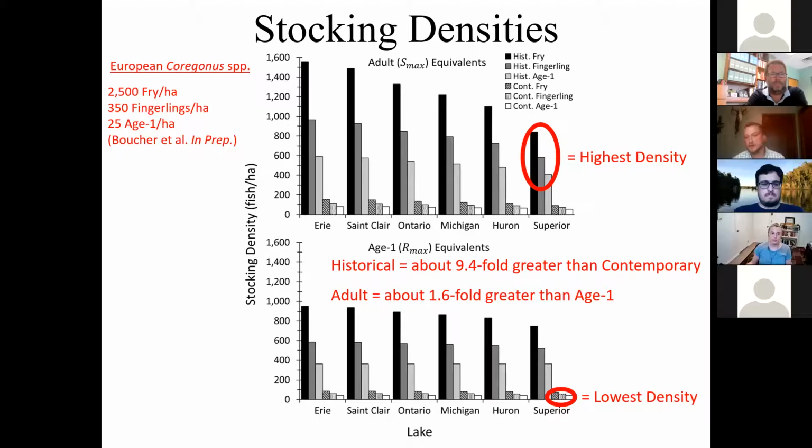So these are the stocking densities that would be required in each lake to mimic what we see in Lake Superior based on differences in natural mortality. So just kind of in short, stocking scenarios that mimicked contemporary age 1 recruitment rates, so again, lower productivity time period, required the lowest densities, whereas our stocking scenarios that mimicked historical adult recruitment rates required the highest stocking densities. So if you think about the differences there, we have higher productivity historically, and then we're also applying more iterations of natural mortality from the adult stage back to what we stocked versus the age 1 stage.